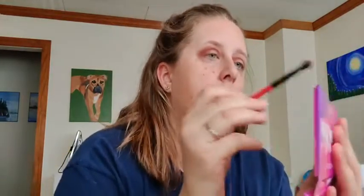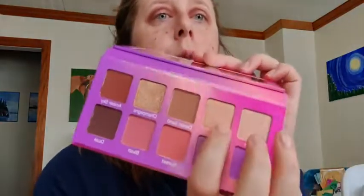I don't know if I really like this palette. Maybe it's a little patchy on me. But I do plan on using it quite a bit, especially this month, it's February. All right, so I'm going in with the shade right here. It's called Peach. I'm going to use that on my inner corner right here.